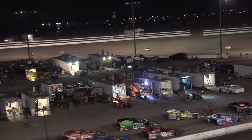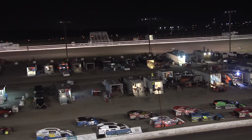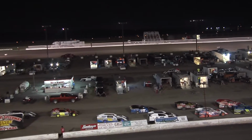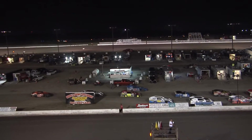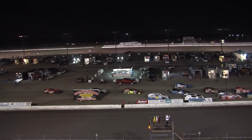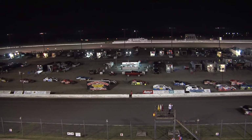Rounding out the top five, it was Rowdy Day. Sixth spot goes to the 15B of Thomas Blackwell. Seventh is Eric Luttrell in the number 11, and Matt Goswick in that number 67 winds up finishing eighth tonight here at Devil's Bowl Speedway in your Buckmeyer Motorsports USRA Limited Mods.